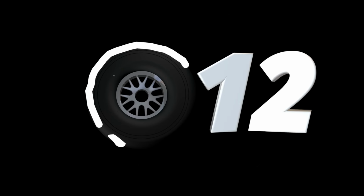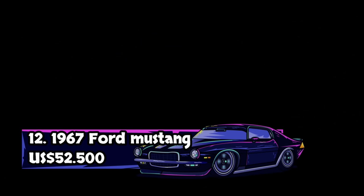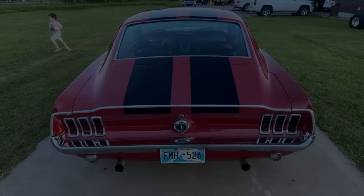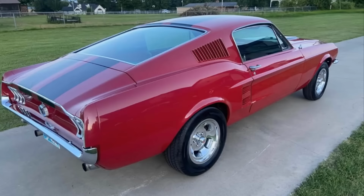Number 12. This 1967 Ford Mustang Fastback, priced at $52,500, is a rust-free and meticulously upgraded example of one of the most iconic American pony cars ever built. Located in Morris, Oklahoma, this Mustang showcases a very straight body with clean lines and no signs of corrosion, an increasingly rare trait among classic fastbacks.